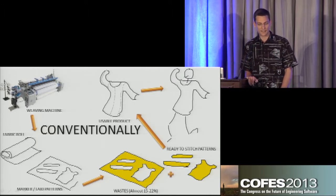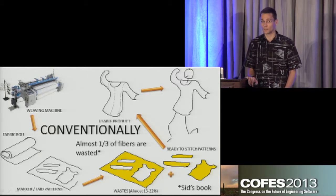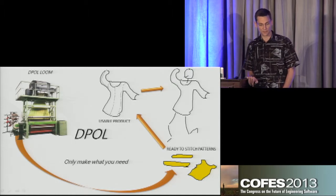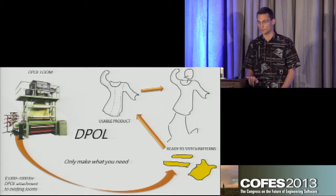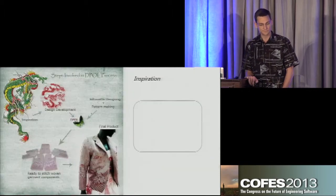Cutting pieces out of a roll and losing a third of them before we stitch them together and go out and wear them. It's not the way it's working anymore. And Sid's actually writing a book about this as far as sustainability. A dipole loom takes the design and prints out only what you need. It costs about $5,000 to $7,000. It sits on top of a standard loom with some standard attachments. And it can be set up in 60 to 70 square meters. We can set it up in the front of this ballroom here.